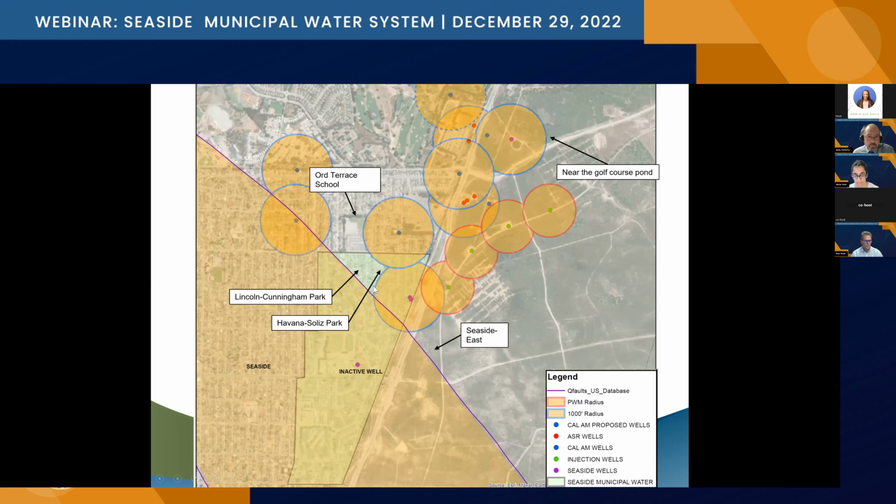You can see the sites we've got available then are just a couple of city parks, the edge of the school here, open space up here near the golf course, or open space over here, undeveloped land east of General Jim Moore Boulevard. And so those are the sites that we're looking at right now.